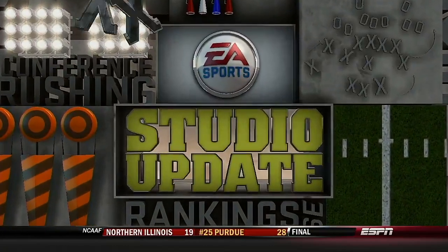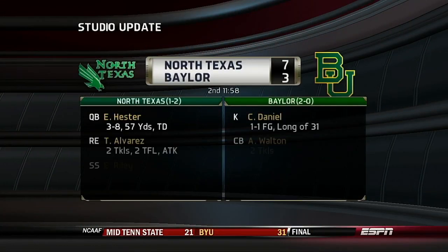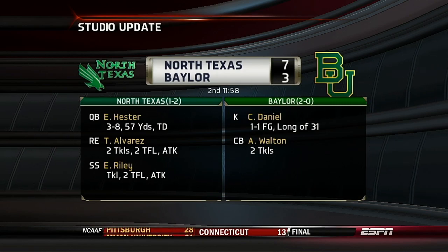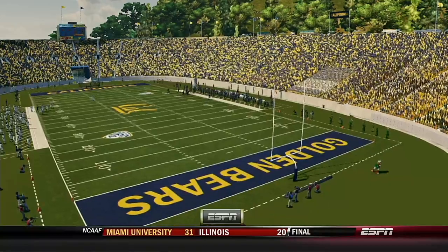Time for an update from the studio. Reese, what have you got? The football's flying all over the lot in the Big 12. This is a game we've been watching closely today. The Mean Green are on top, 7-3. All right, thanks a lot, Reese.